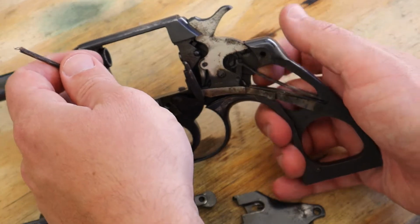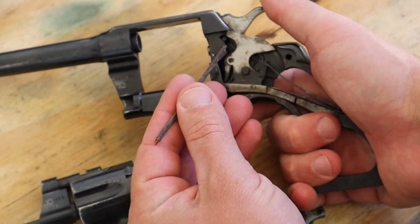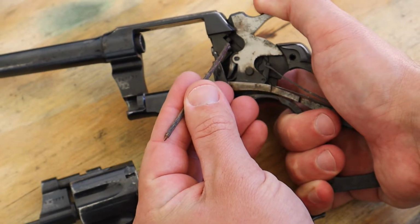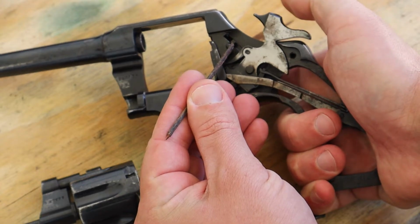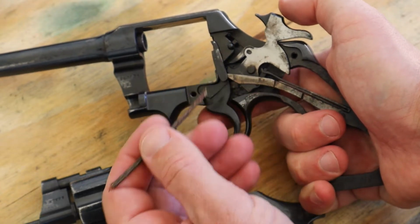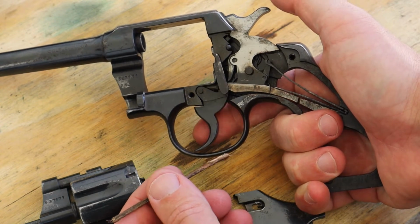The groundbreaking feature of the Official Police is the use of the positive lock, which prevents the hammer from igniting a cartridge unless the trigger is actually pulled. Aside from that, you can see that the trigger rebound is different than the recoil slide used on the Smith, and the hand is much more robust.